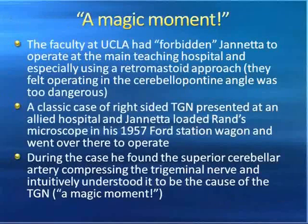So he showed this approach to the faculty at UCLA, and in his words, he was forbidden to operate at the main teaching hospital, and especially using this retromastoid approach he had developed, because in the pre-microsurgical era, it was thought it was too dangerous to be in the cerebellopontine angle.